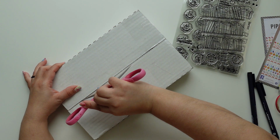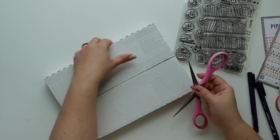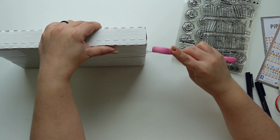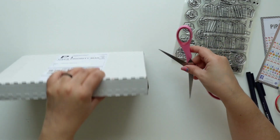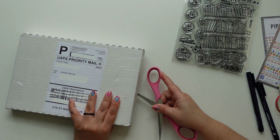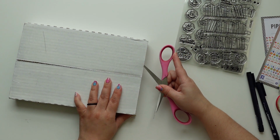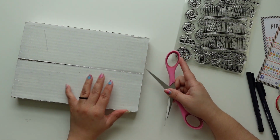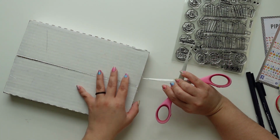Let me know if you're gonna ask for crafty stuff for Mother's Day. I want to know what you're getting. Actually, the Pipsticks, like the mug and the sweatshirt and the stickers and the subscription, is all my Mother's Day present. I just wanted to get the mug first because I was afraid that it was gonna sell out, and I really want the mug. There's a few of them, and I'll try to show it when I get it.